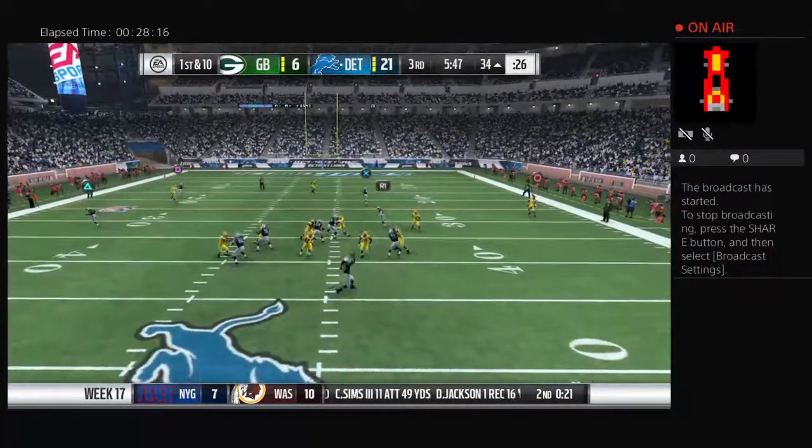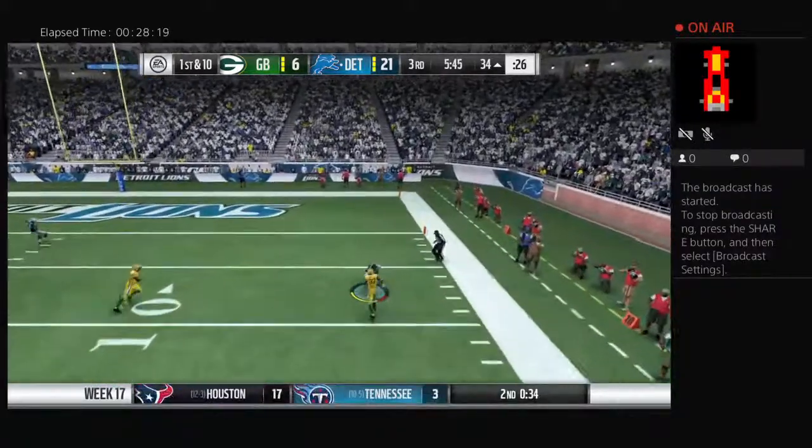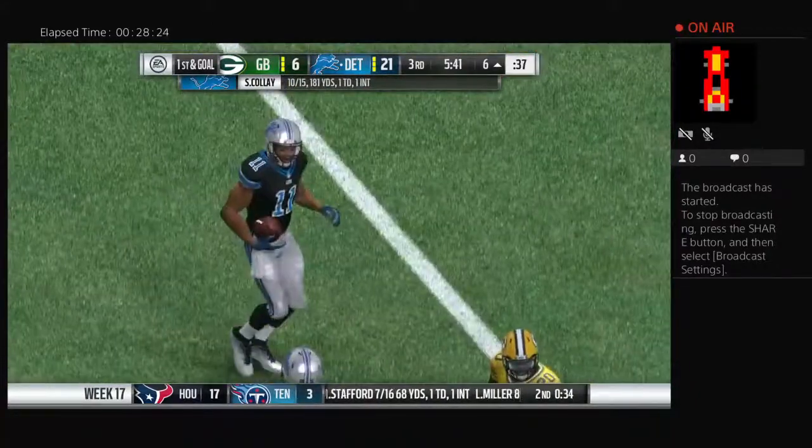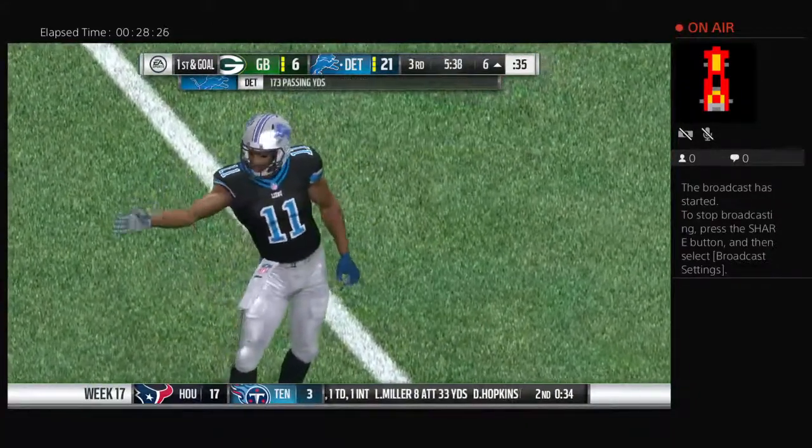On first down, he'll drop to throw. And this is caught at the 8. And they got 29 yards there. And the Lions are going to have it 1st and goal.